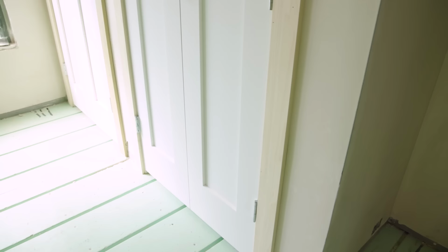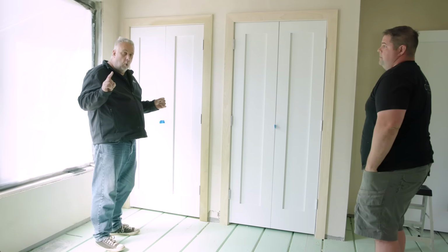Before we go, Glenn also installed a couple doors here. I just wanted to talk through those. You can see these are our shaker panels. These are a pair, right? When I do layouts, one of the issues in bedrooms and closets, one, I hate bypass doors.